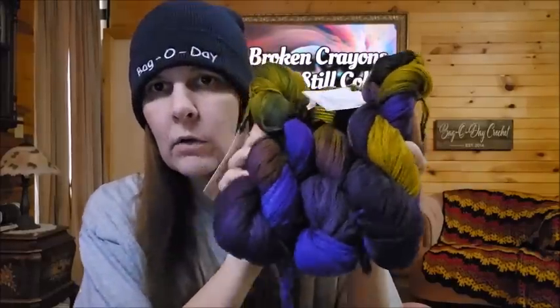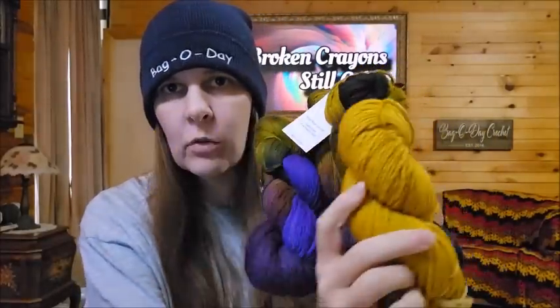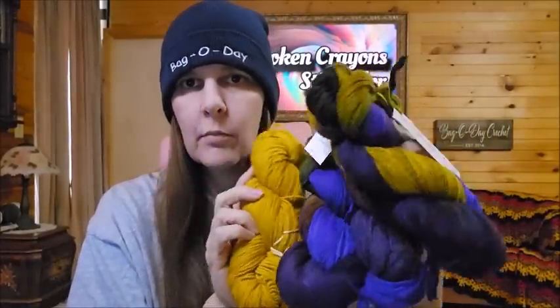It was $42.99, and it came with 4 hanks. It's not a bad price for Malabrigo. This is the worsted variety. So, this is what it was: 3 of these beautifuls, and then we got a gold on its own, which will go right in there. Are these all one of a kinds? They could all be one of a kinds. Then what they probably do is match them up together. This is single dye lot.